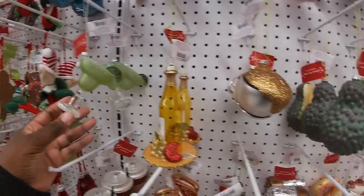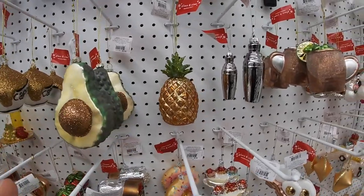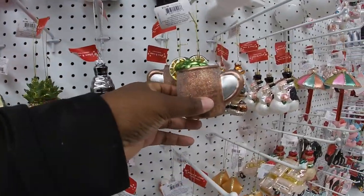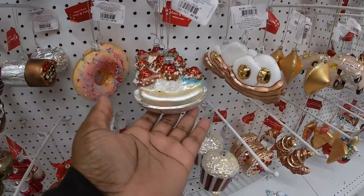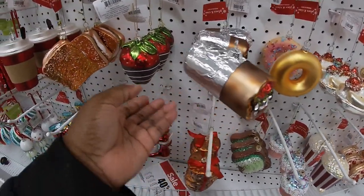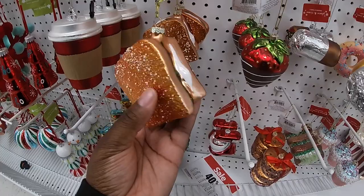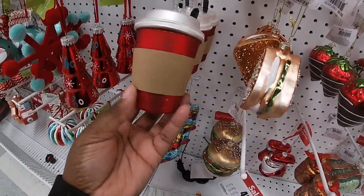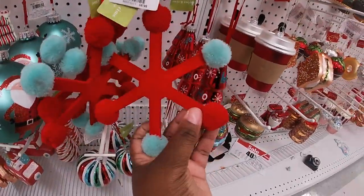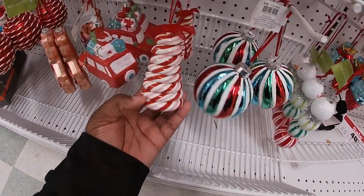And 10, the drink one. Guac, 13. The pineapple is 13. This is 13. No, 7 actually, sorry. 13. 10, the donut. 10, sushi roll. 10, chocolate covered strawberry. 10. Coffee cup. Look at this one. 7. Oh, this is kind of heavy.